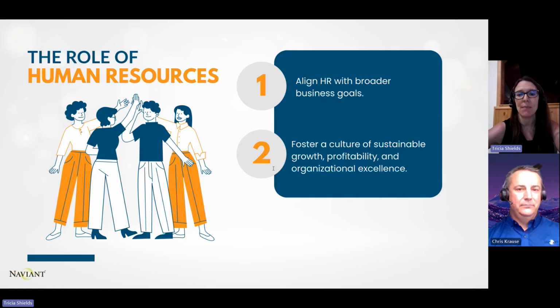At Naviant, as an example, we have a goal of growth, which can come along with lots of new initiatives and decisions about where and how we are going to be spending our time. So our HR team is looking at data to identify what makes sense to support the growth of our organization. And we're using technology to measure and deliver that data to us.